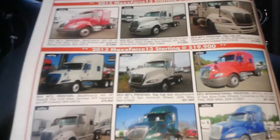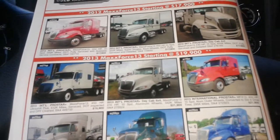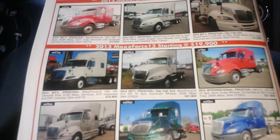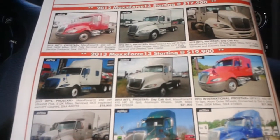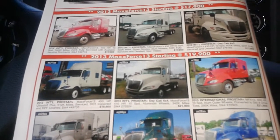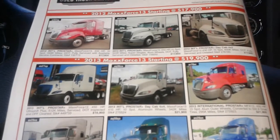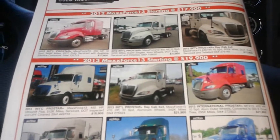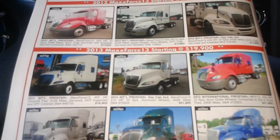If you get the super tune on it, that pretty much eliminates your emissions problem, your aftertreatment problem, so that's going to save you money there. These things again are priced to move. So if you understand trucking somewhat, this would be the way to go right here, because you aren't putting a lot into a truck, and the truck is already good.